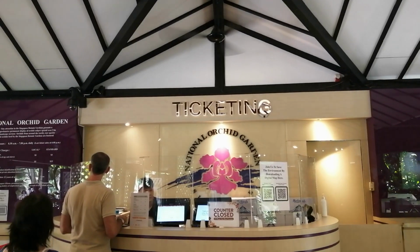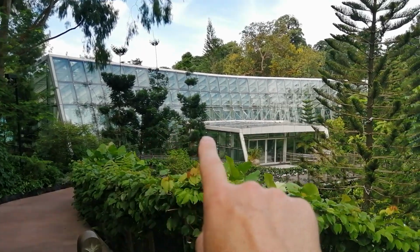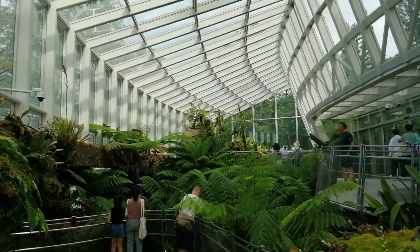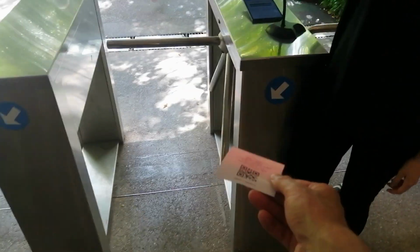And when I show you some of the things inside there, you'll understand why it can't be free. In all fairness, there's some massive structures in there which will require quite a lot of maintenance. But anyway, without further ado, let's go inside and take a look.